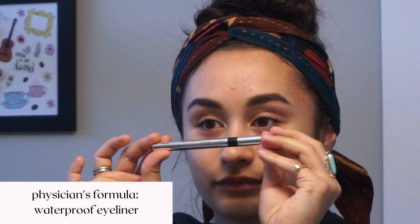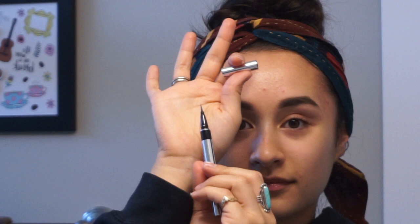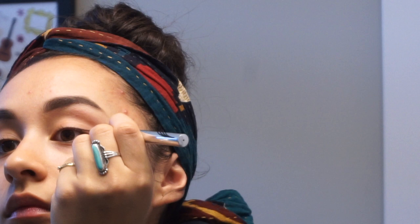Next is eyeliner because I am a queen at eyeliner. Y'all, I have no idea how I do this so perfectly, but I get it perfect every single time. The winged eyeliner is one of my hidden talents. I am perfect at it. Unlike some people like Jaila, because Jaila does not know how to do winged eyeliner. Don't tell her I said that.